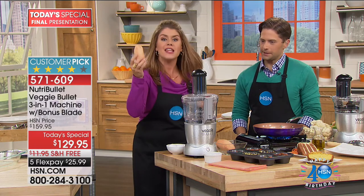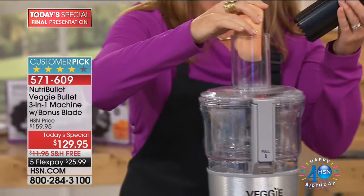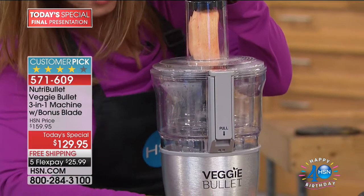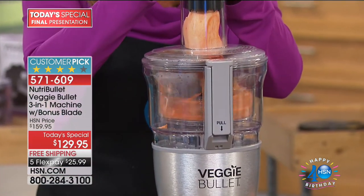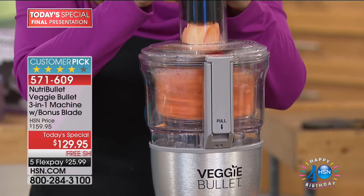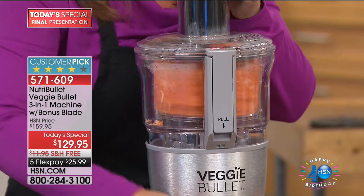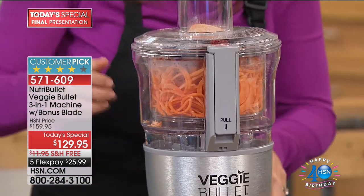Do you wanna see? Yeah, let's do it. This is the hardest root vegetable I know, but watch what the veggie bullet can do. We're popping it in the spiralizer, you turn it on, and just watch what's able to happen. This sweet potato is turning into sweet potato veggie noodles. I did that in a matter of seconds.